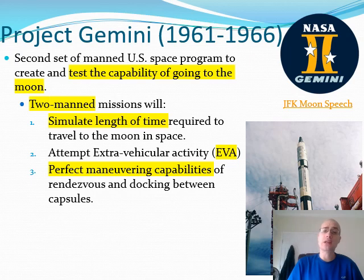So JFK, near the end of Project Mercury, came off the speech that we would land a man on the moon and return him safely by the end of the decade. So now NASA has a bigger goal. Not only do we need to get to space, but we need to get to the moon and back. So the space race is on in full time now.